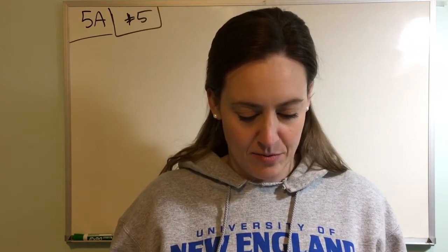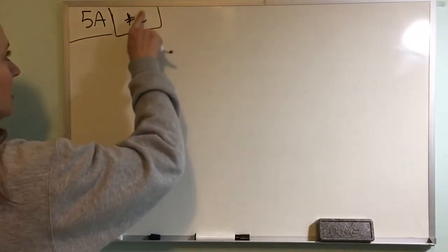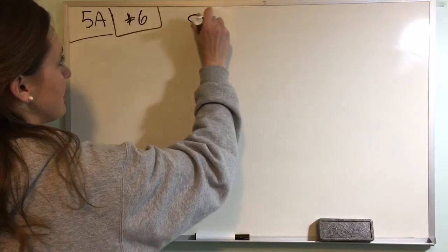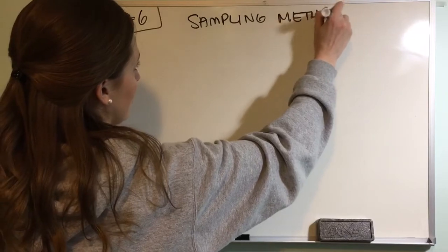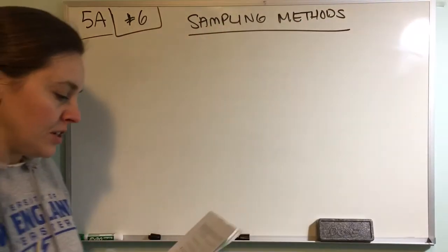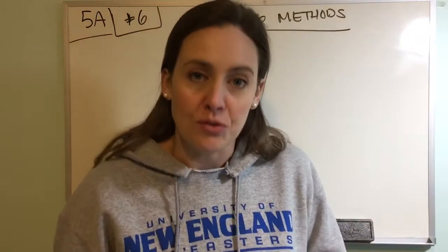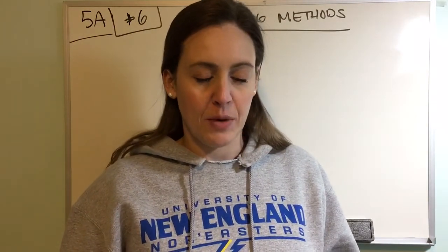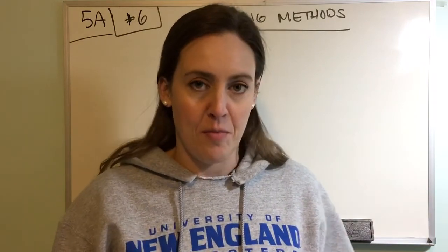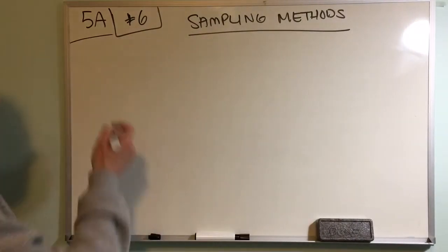Number 6. Let's look at number 6. Let's talk about the different sampling methods. So I'm going to go through the list of sampling methods. At the beginning of this worksheet, we talked about what a sample is, but now we're going to talk about how we choose that sample. Just like in number 5, there is a best choice. And depending on what kind of study you're doing, there may be a better or best choice, or choices that you definitely might not want to use. So let's talk about the sampling methods.